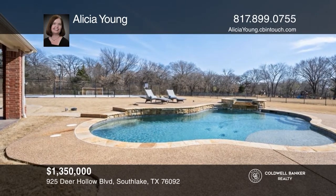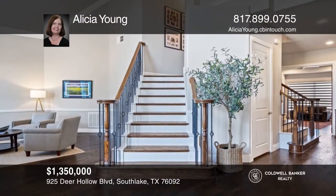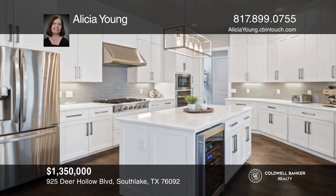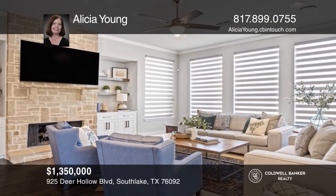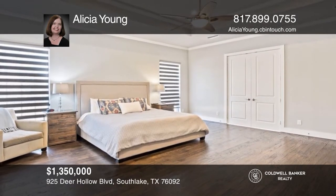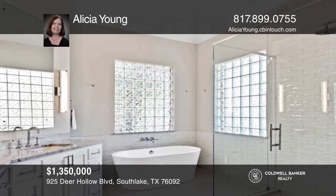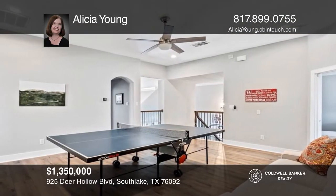Gorgeous home on 1 acre backing to a green belt with a path to a fishing pond. The backyard oasis with an in-ground pool and spa. Covered porch with an outdoor kitchen, outdoor living area, gas fire pit, sports court and pool bath. Inside, enjoy a fully renovated home with an upgraded kitchen and spacious living and dining areas. Upstairs, enjoy a game room and media room. Alicia Young has all the details.